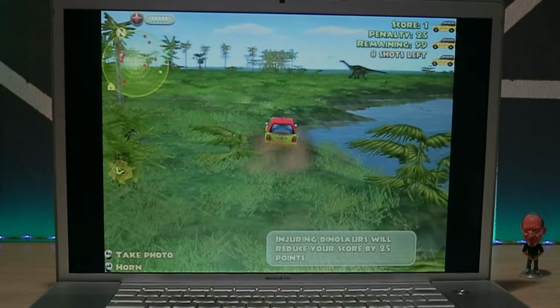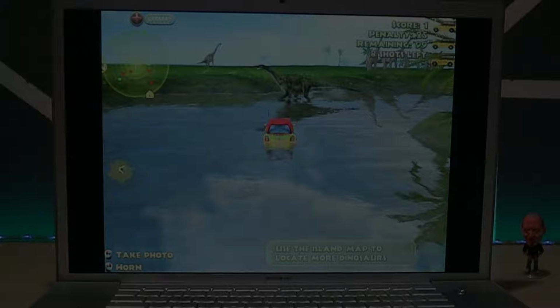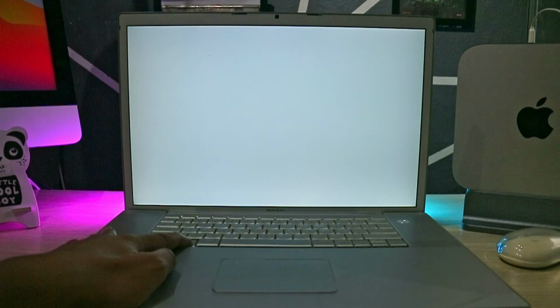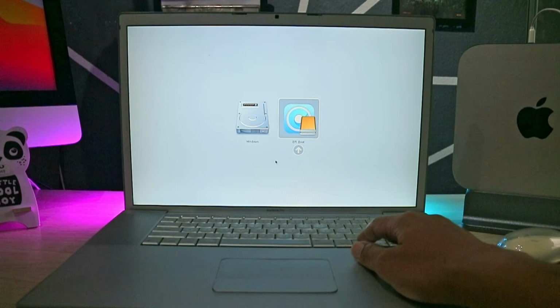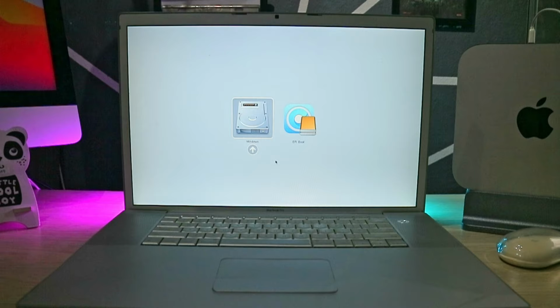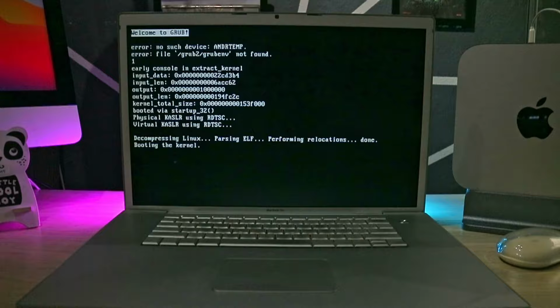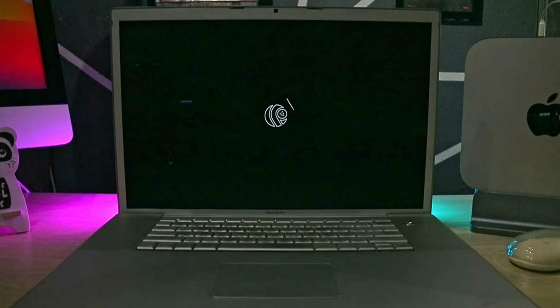Done with Windows 10. Well, now we're moving on to Android operating system. Reboot the Mac and hold the Option key until the drive selector appears. Click the Windows drive icon again. Android will boot. I've chosen Prime OS as my primary Android system.